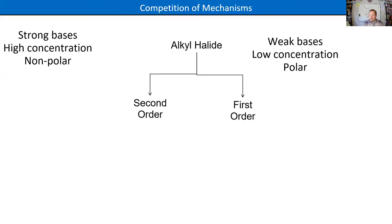If you have SN2 happening, you probably also have a little bit of E2. You might not have any SN1 or E1, but those second order reactions can happen under similar conditions, right? Because strong bases also tend to be strong nucleophiles. Doing it in nonpolar or aprotic solvents is going to favor those second order reactions as well. And so it's going to favor both the substitution second order and the elimination second order at the same time. If you do it in a polar protic solvent, if you have weak bases and weak nucleophiles and at low concentrations, you're going to favor first order.